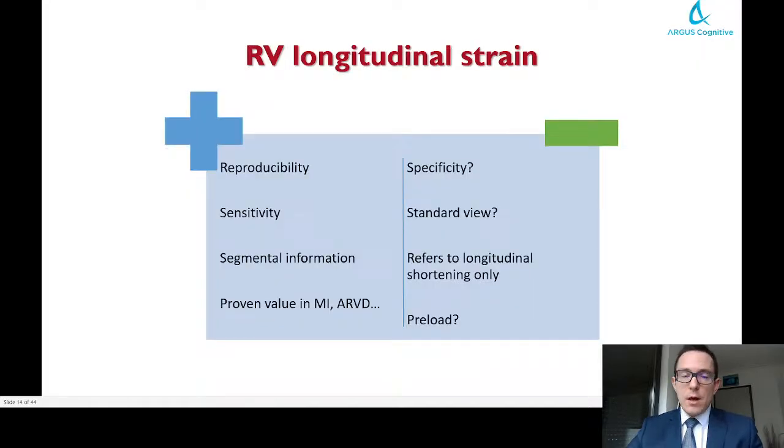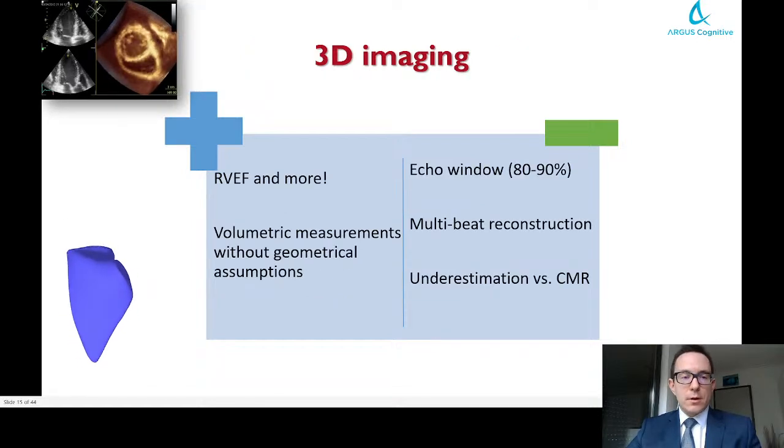Longitudinal strain. There's no question this is a step forward in RV assessment, with better reproducibility and sensitivity, providing segmental information and proven value in several clinical scenarios. However, it still has limitations. It still refers to longitudinal shortening and still carries the same load dependency as the aforementioned parameters.